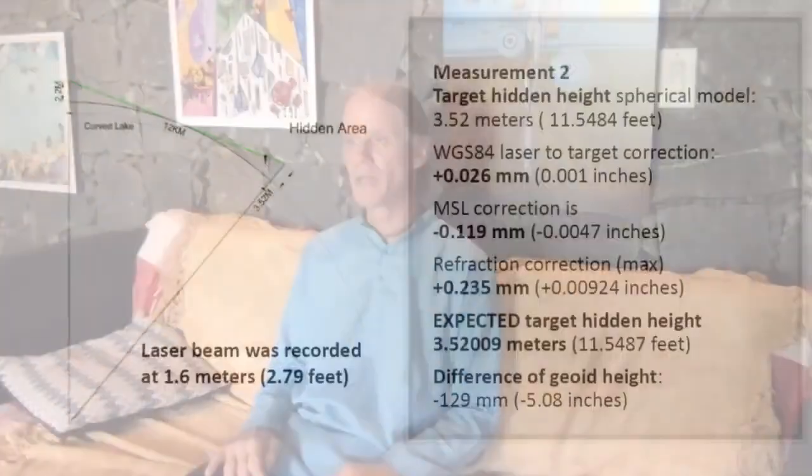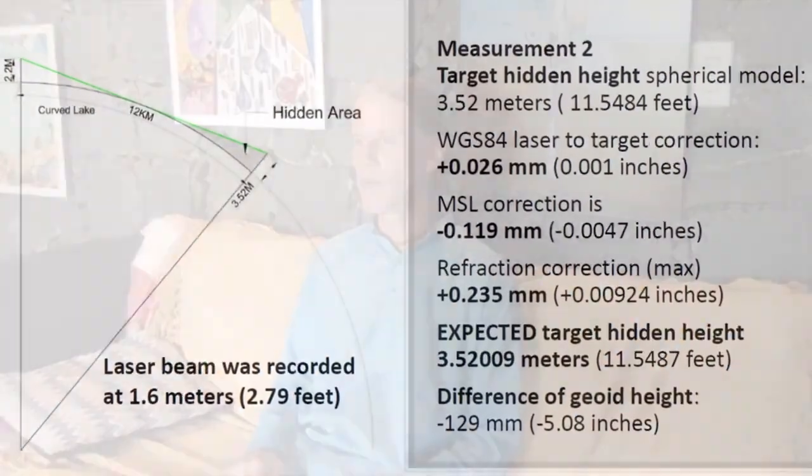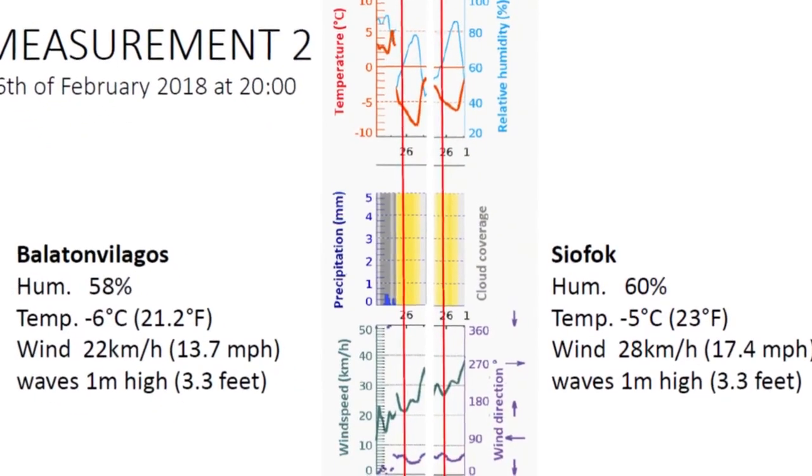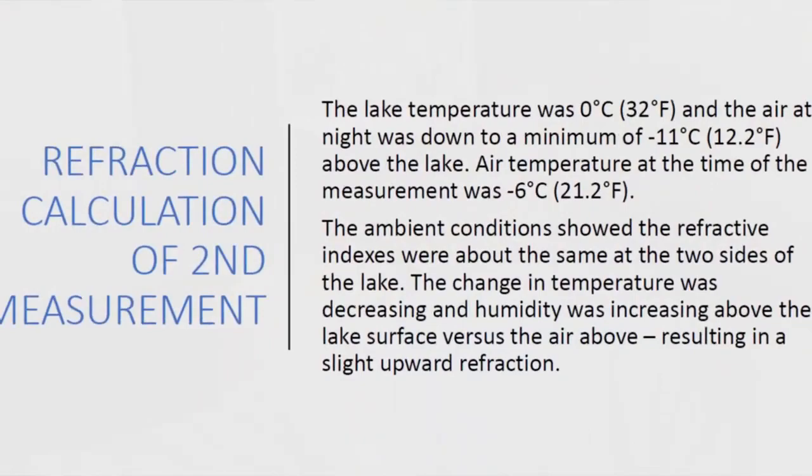The blue laser was placed at 2.2 meters above the lake surface. By calculating the target hidden height from a distance of 12 kilometers, we get the 3.52 meter minimal observation height to be able to see the ray of the laser beam. The measurement clearly showed that the beam was visible from 1.6 meters above the lake's surface. The ambient conditions at the time of the measurement indicated a marginal refraction of the beam based on the difference of the refractive index on the two sides.